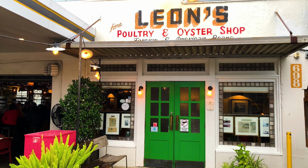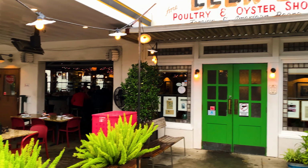So after walking around Charleston most of the day in the rain, we went back to our hotel for a bit, and then we walked in the rain some more. But I believe it's going to be worth it because we have come to Leon's. It's going to be worth it because seafood. We're pretty excited for this.